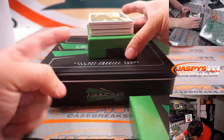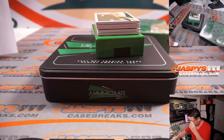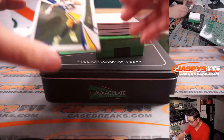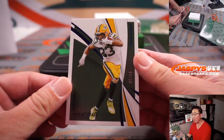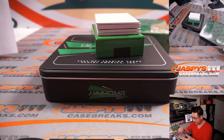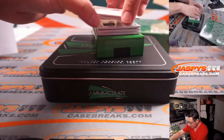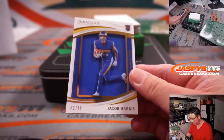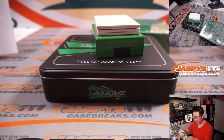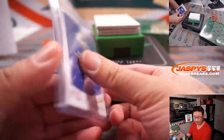Is that just a thin autograph in there or a redemption? We'll see. All right, first one off the top is Aaron Jones, 4 out of 10 for the Packers. Josh with the Packers. Nice low number on that Aaron Jones. It's pretty good. Helping me win my fantasy league. There's Jacob Harris, 2 out of 49. Clearly immaculate jersey. That's going to be for the Rams. That'll be for Andrew.